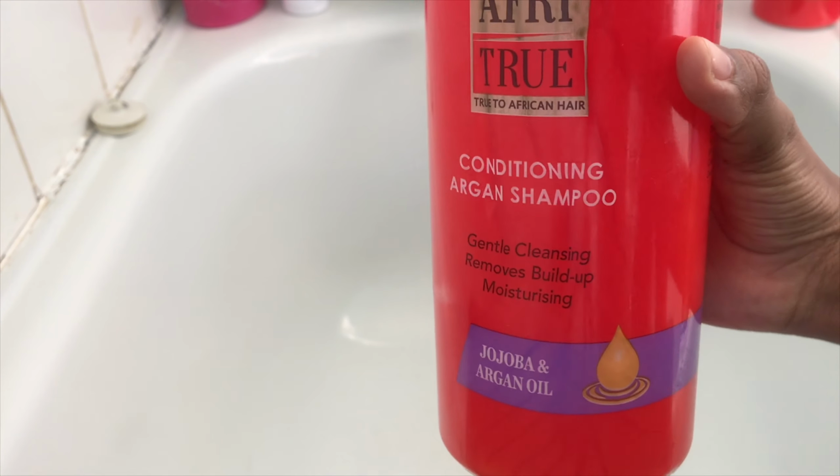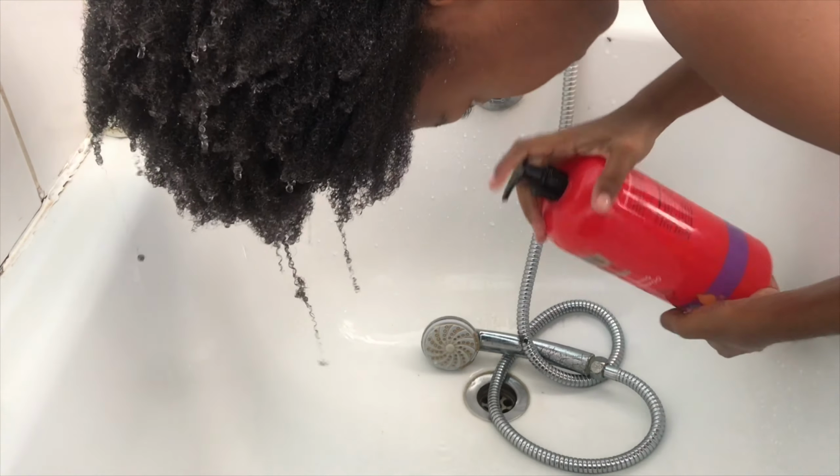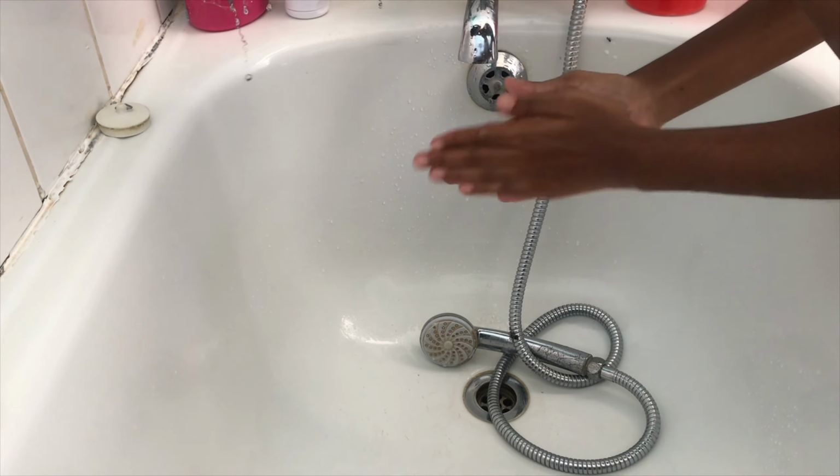After all that, I'm going to apply the AFRI TRUE conditioning argan shampoo, and it's infused with argan oil and jojoba oil. Okay, I'm going to call it jojoba oil until you guys tell me how it's pronounced honestly.